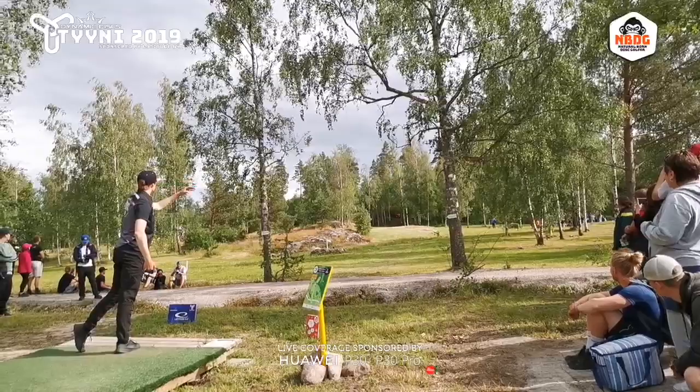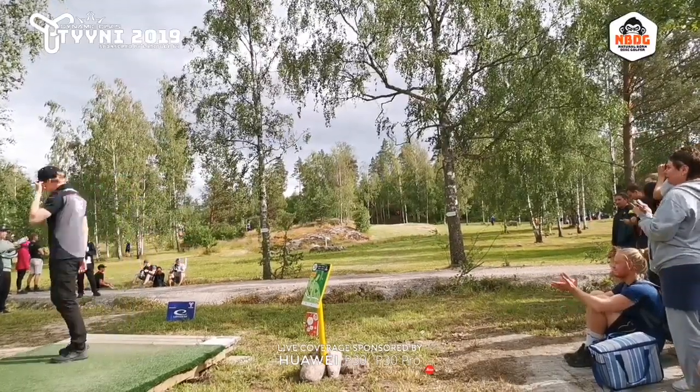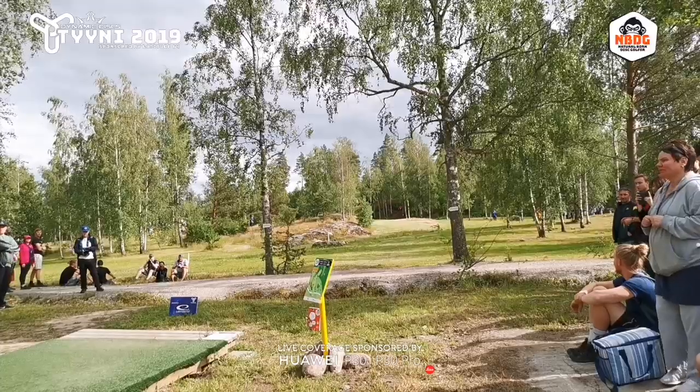Piironen throws his tee shot. He goes far to the left, fades into the field. He should be in the optimal spot to attack the basket from the far left side of those hills you see in front of you.